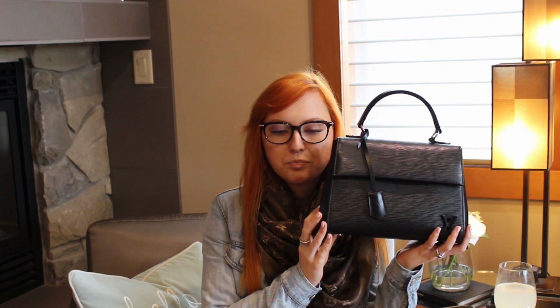Lots of people find the Cluny BB to be very classic and like a bag that you have to dress up, and I can see that, but I also love wearing this bag with leggings, a funky sweatshirt, the crossbody strap, some sunglasses, some slip-on sneakers. I think it looks super cool and edgy. So I definitely don't necessarily think you have to totally dress this bag up. I think it can work with any outfit. Just depends how you style it.